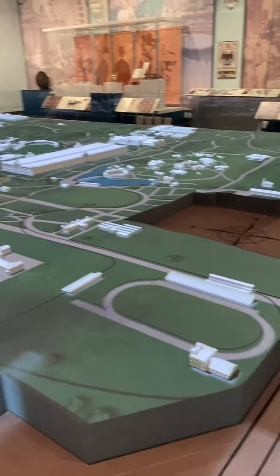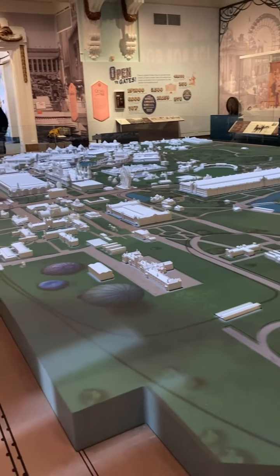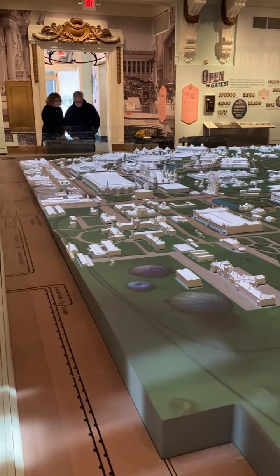I have had a lifelong fascination with the Chicago World's Fair. Well, it's not exactly the same. The World's Fair in St. Louis, there's an exhibit about it at the Missouri Historical Society. I have seen model railroad displays that don't take as much space as this does.